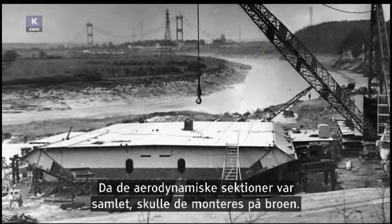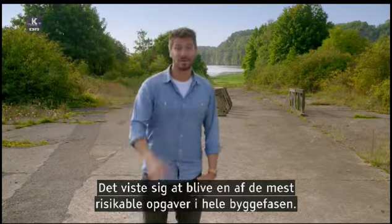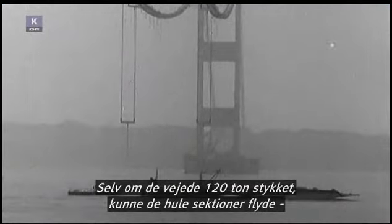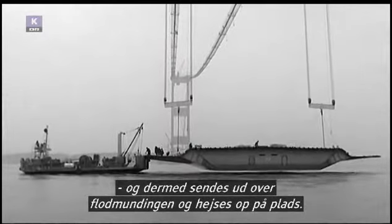Despite weighing 120 tons each, the hollow deck sections could float, allowing them to be sent out into the estuary and then lifted up into position. In theory, this sounded easy. But once again, this environment proved to be a formidable adversary.